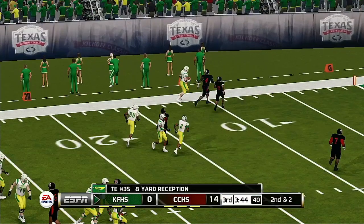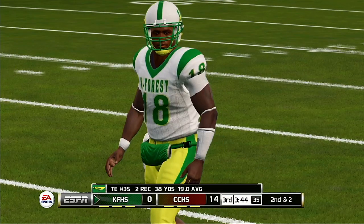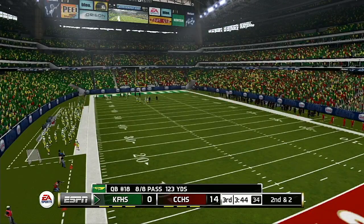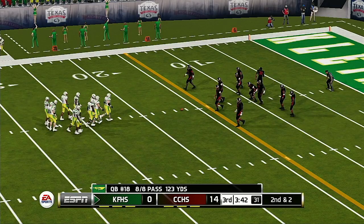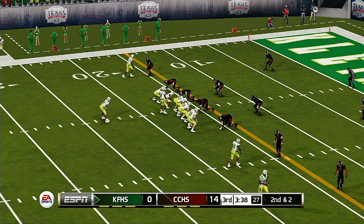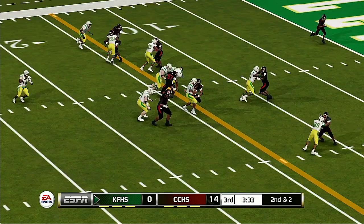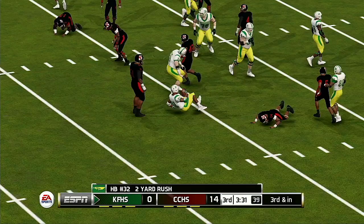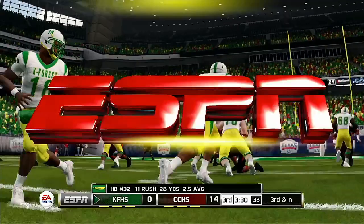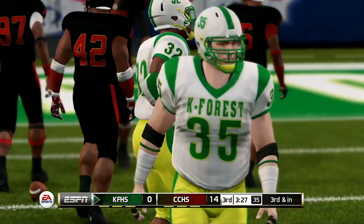Throws complete. He's got space to work. He goes out of bounds at the 16. That makes it second and 2. Man left. Are these guys going to finally put an end to their red zone struggles? He gets out to about the 15-yard line. And he gets a yard on the run. And he took a shot on that play, Brad. It looks like his head might still be ringing a little bit.